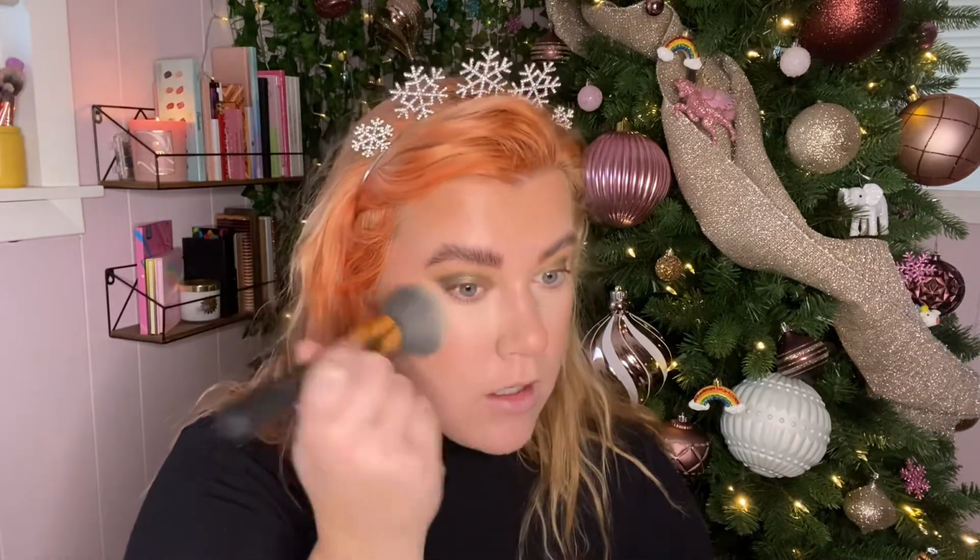Then I'm going to go back in with the translucent powder, and I'm actually just going to use this to set the whole face because I'm kind of curious as to how it'll look and wear and hold in the makeup. I haven't used this powder to set the whole face yet. I've just been using it for my under eyes.